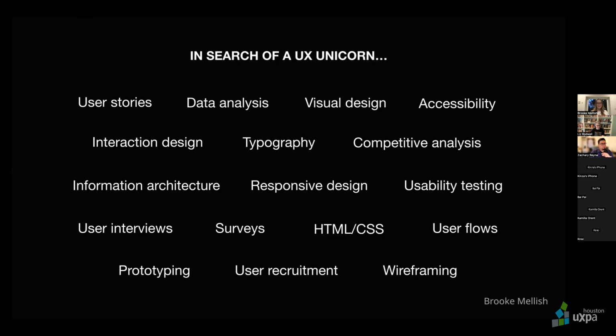So you might be saying that sounds nice, Brooke, but my day looks a little bit more like this. My company is looking for someone who's more of a UX unicorn. I'm doing all of these different things throughout my day, throughout my week. But my advice here would be, I think this is a classic story for a lot of people and maybe smaller companies, or if you're on a team of one.